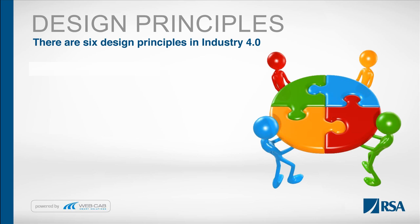There are 6 design principles that have to do with Industry 4.0. Interoperability is the very first one. In case you don't have a nice simple definition of that, it's all things working together so that there is communication between all things. The second is virtualization. We might think about that as virtual imaging. We might think about that as virtual servers, clouds, or even operating systems.